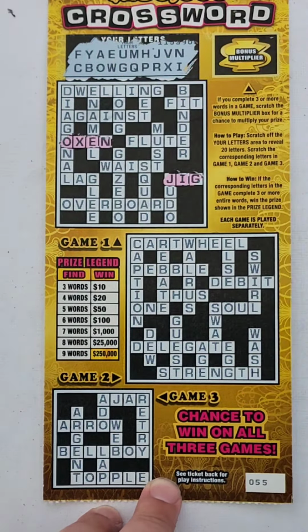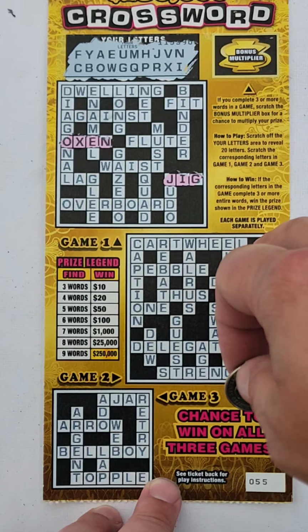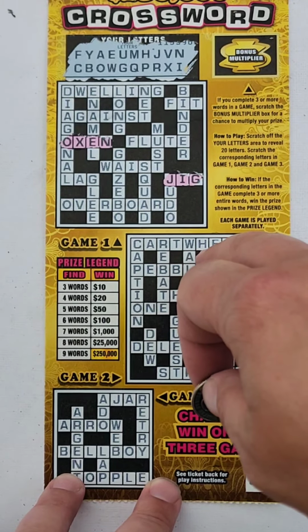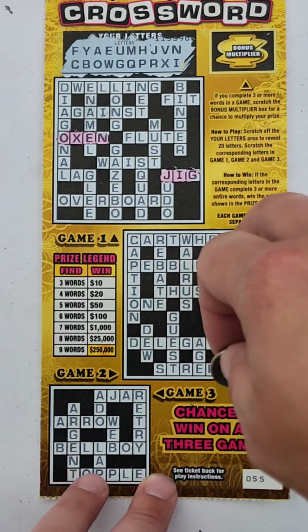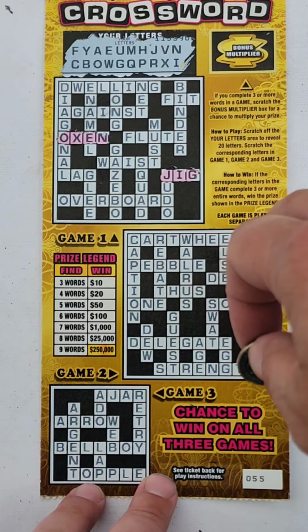There's a two. Let's see if we get anything else. Flute, no T. Gazebo, G-A-Z, no Z. E-N-A-M-E, no L for enamel. Okay, so that's it up on the top there. On the bottom, what do we got?